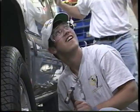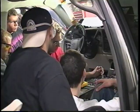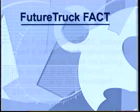Now, these top engineering students take enthusiasm and environmental design knowledge into the automotive industry. In essence, FutureTruck is not just about building trucks, it's about building engineers.